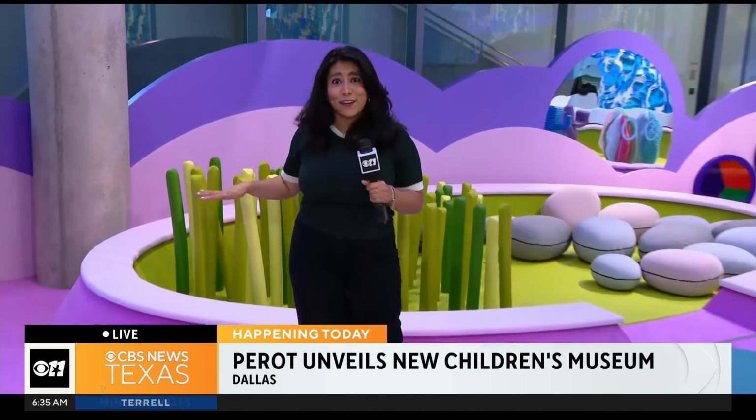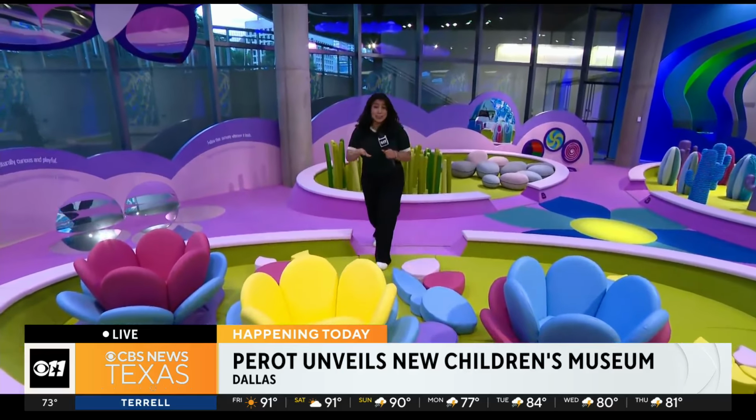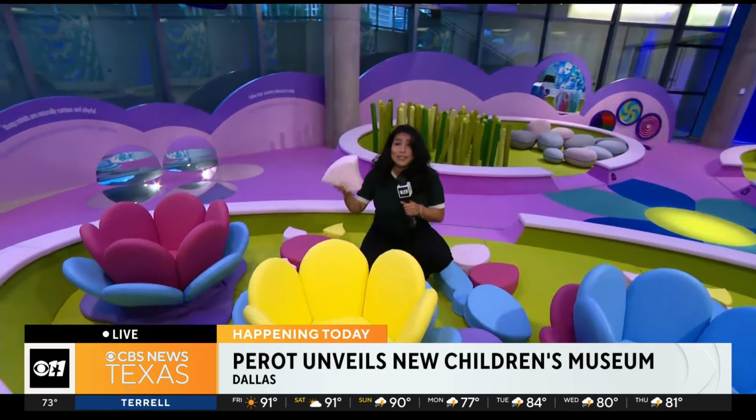Parents are probably a little tired, so this is actually the perfect place where you can come with your kids and have a good time. I'm actually inside the toddler area now, and this has been expanded since the last Children's Museum. Now take a look at this. This is really where I'm trying to spend the rest of my day because all of this is pillows.